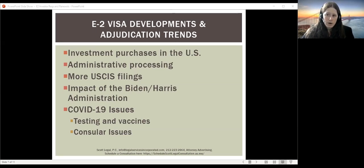However, once you travel outside the United States, that approval doesn't count for anything anymore. And you would have to submit your application to a consulate and they can review it as a brand new application. They don't have to consider that USCIS previously approved you. One other downside of USCIS is they're very, very exacting on the source and trail of funds.